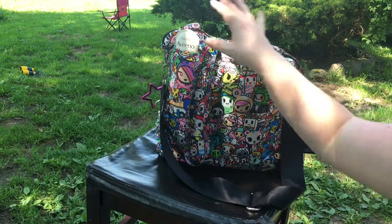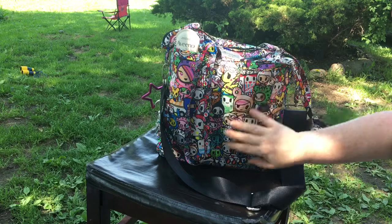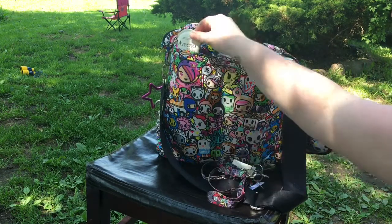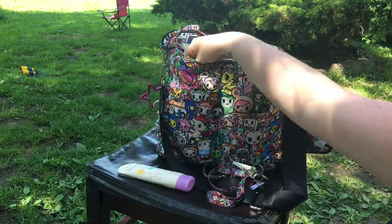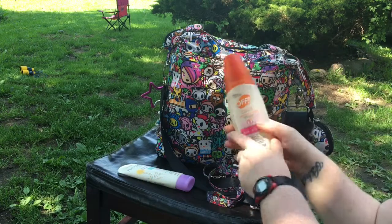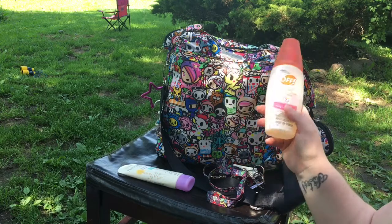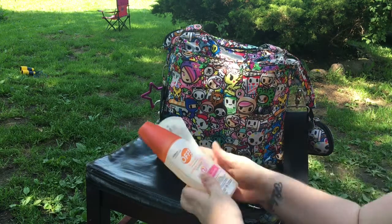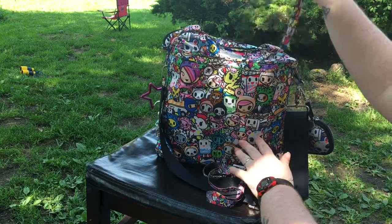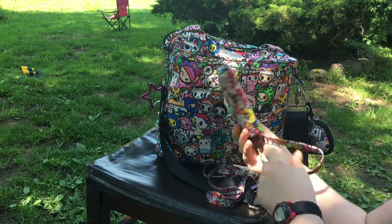Alright, and I've mixed it with some different prints on the inside that I think go okay. So we've got the two deep pockets in the front where I carry my keys and some sunscreen and some bug spray because the mosquitoes are crazy. I also live on a farm, so they're even more wild here, so it's like needed. That's it in the front one.